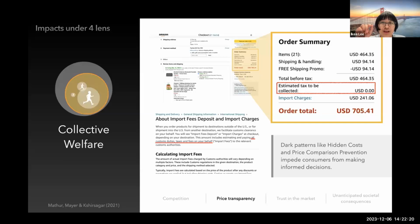But if you click into the import charge below it, it will have a small description saying that actually this one includes the tax. So that's the tricky part. They actually hide the tax in the import charge, but they're still displaying the estimated tax over there, so you misunderstand it as tax-free. That's the tricky part, and it is considered a price transparency example here.